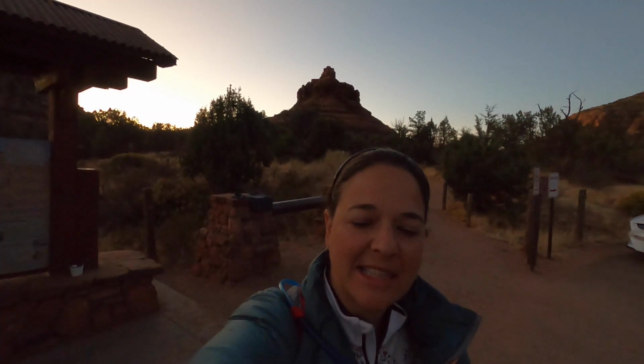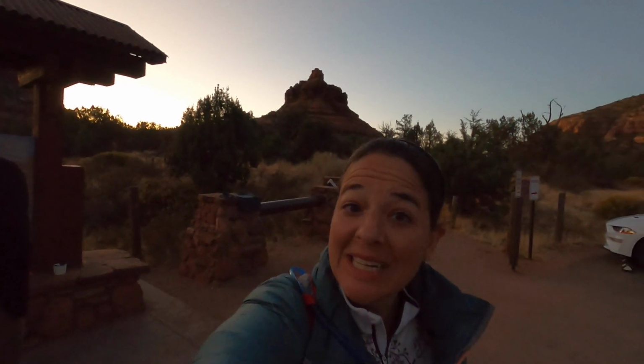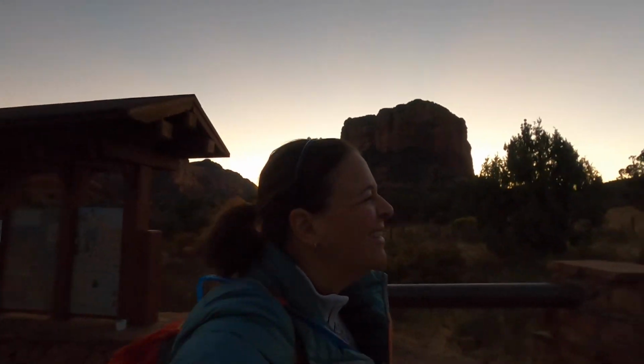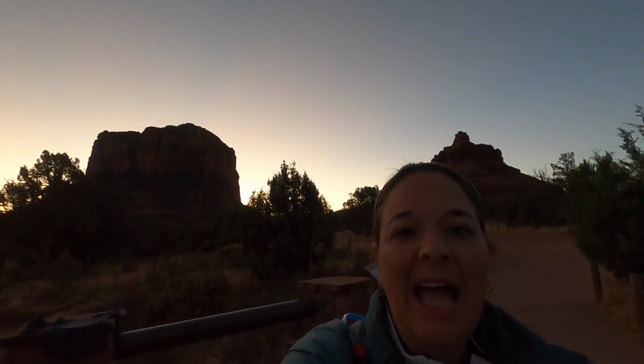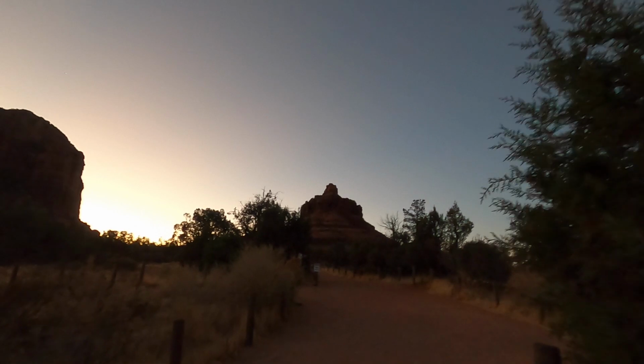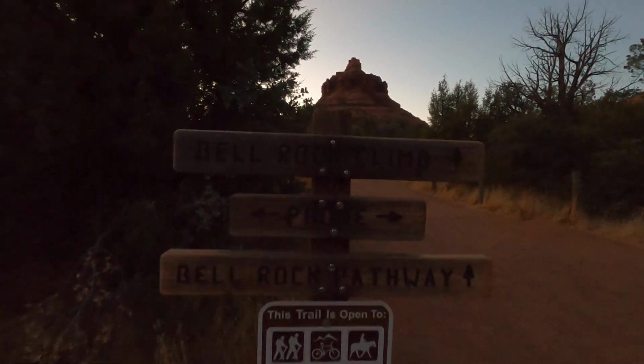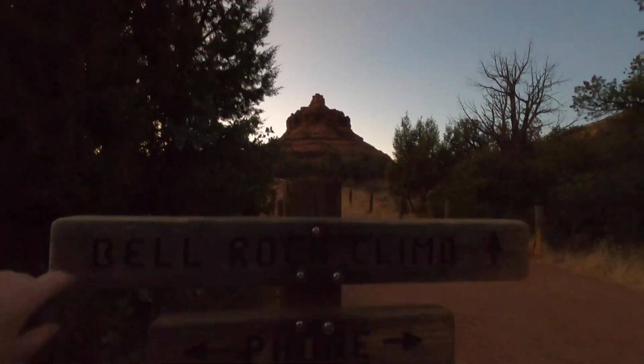We are heading up to Bell Rock. It's a little before 7 actually. This is the earliest we made it up. Sunrise is at 7:02-ish, so we have about 15 minutes to get up there. I don't know if we'll get all the way up there, but we finally got a parking spot. Bell Rock.